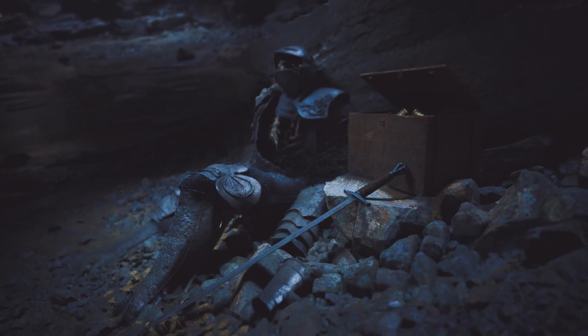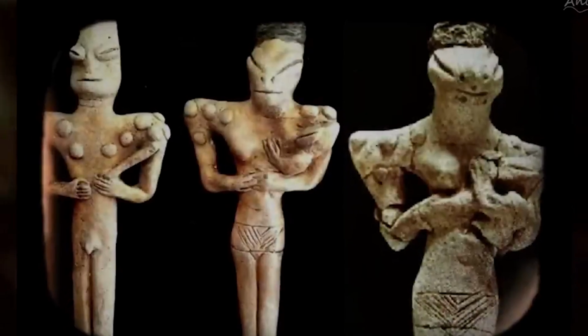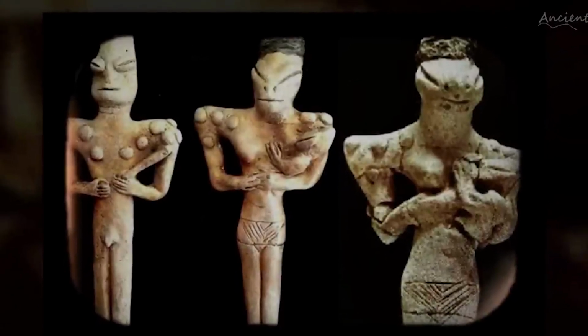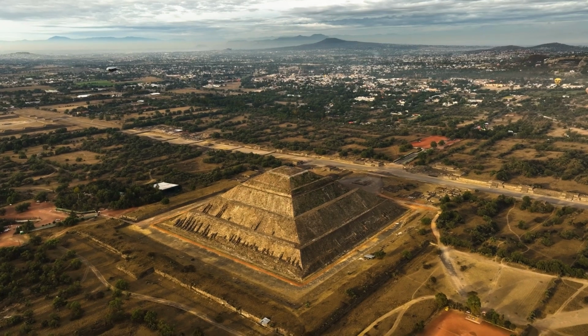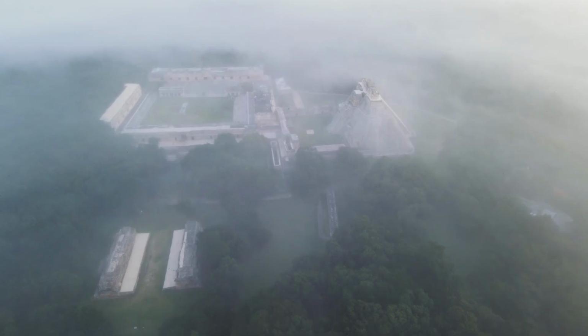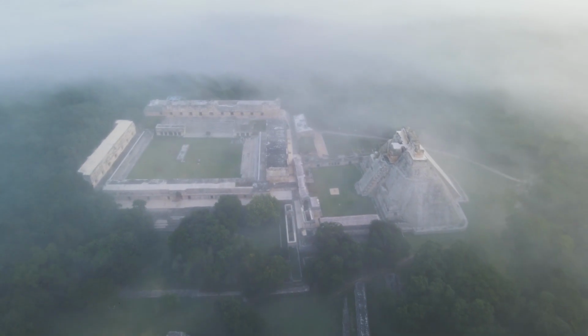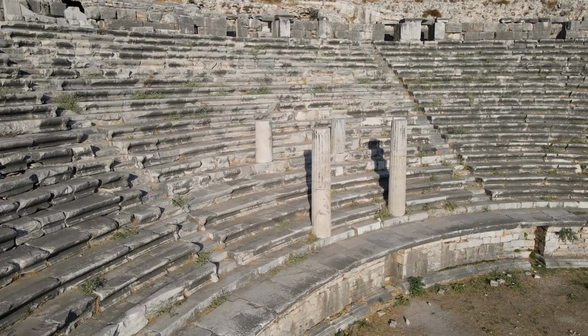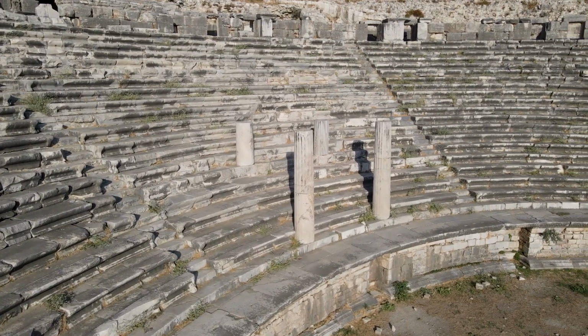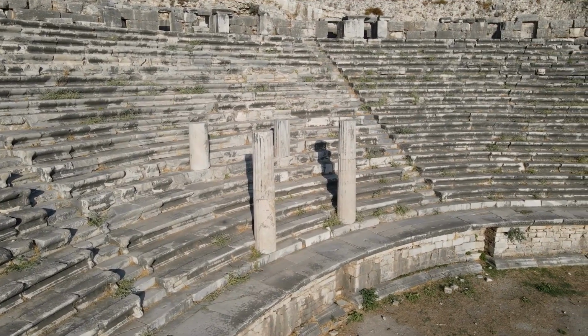Some left behind weapons, others left behind warnings. The Ubaid Lizardmen were reptilian beings worshipped in ancient Mesopotamia. Long before the pyramids of Egypt, before the rise of Greece or Rome, there existed an ancient civilization in Mesopotamia known as the Ubaid culture, dating back to 5000 BC. These people were among the first to build settlements, create pottery, and form early societies, but they left behind something that historians still cannot explain.